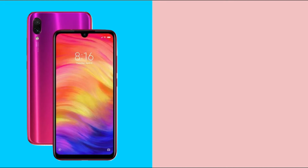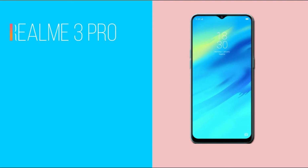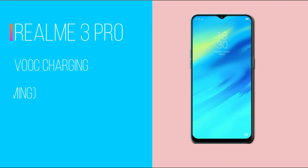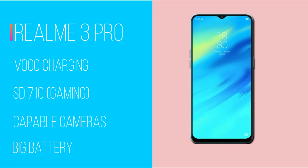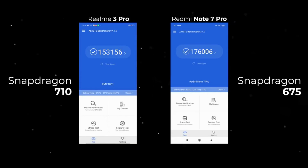The Redmi Note 7 Pro starts at Rs 13,999 in India and Realme has been placing its upcoming smartphone against the Redmi flagship, so the Realme 3 Pro has been priced as you expected: 13,999 for the 4 plus 64 gigs memory configuration. So you are getting all these superb features like VOOC charging, better gaming software and hardware, capable cameras and a massive battery, and for the price it gives competition to Redmi Note 7 Pro.